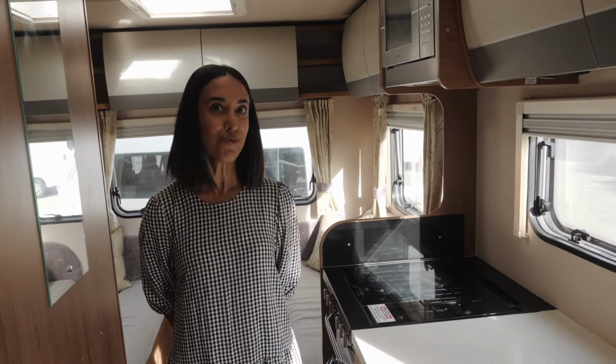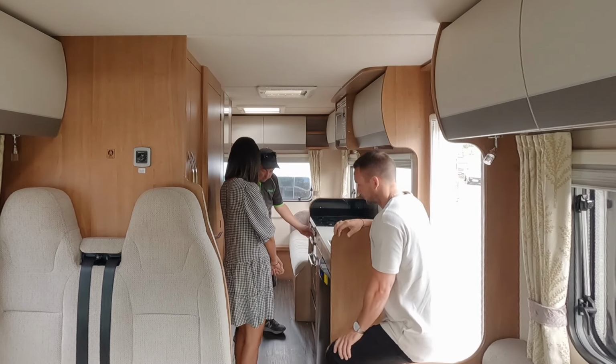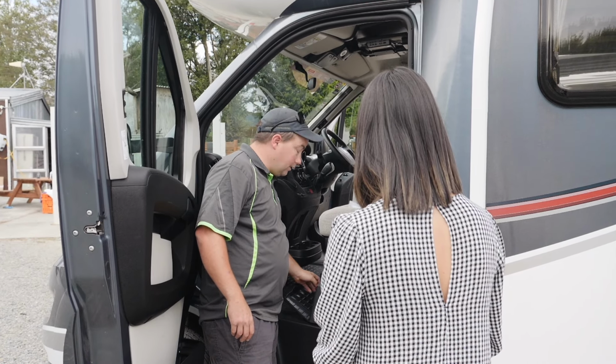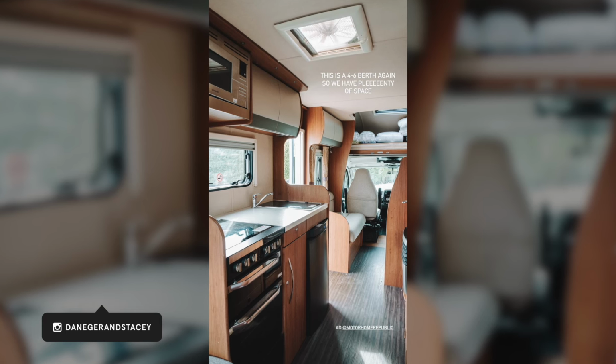Home sweet home. What do you reckon? I love it. Oh, it's so nice in here. Wow. That is how a campervan collection should go. Charlie showed us literally everything there is to know about this camper van. He asked us at the end, do we have any questions?